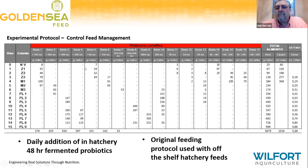This is the protocol, the feeding protocol for the control, the normal one for the hatchery there. As you can see, they used a few more diets. You can see the size ranges, but there's quite a few different commercial diets that are mixed together here, kind of complicating how they do their feeding regime, but again, a successful technique.